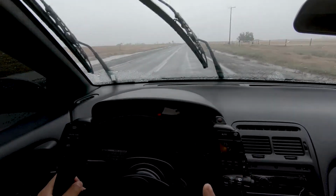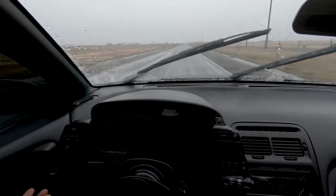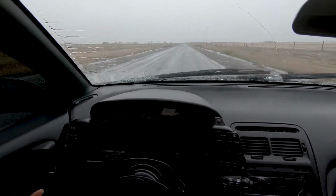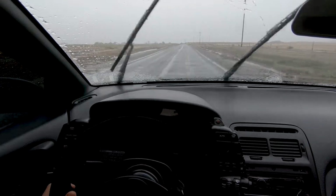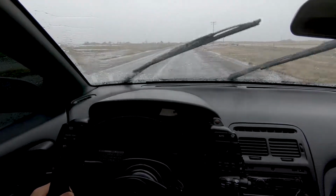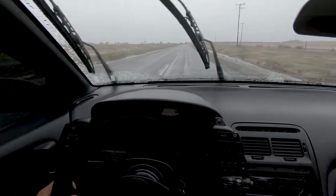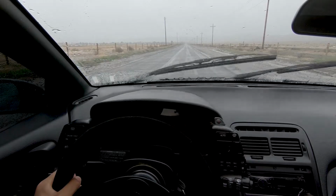Now, something that I have noticed is that it boosts up a little bit higher. The only thing that's changed is the intake, so I'm pretty sure that has something to do with it. It does seem to boost a little higher. We might have to go and get ourselves a boost controller just so we can keep track of that. All right, one more time. I know I keep saying it, but this will be the last one.